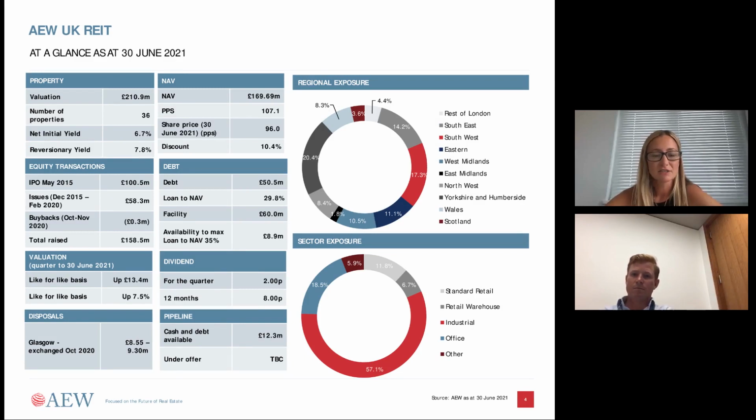This slide gives us a quick overview of the REIT as it was at the end of June, this, of course, being our quarterly update. Our gross asset value now is about £210 million, as you can see, and we have 36 properties, so a good spread of risk. The reversionary yield, importantly, remains higher than our net initial yield. That, of course, means that in the estimation of Knight Frank, who are the independent valuers here, there is more rental value to come from this portfolio, and we tend to agree with them.